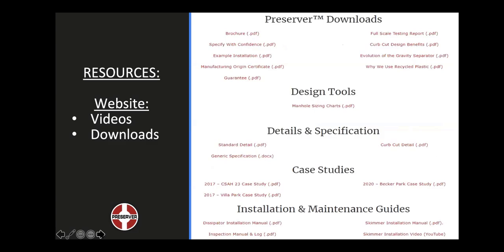Miscellaneous information at the top there, like a brochure, example installation, things like that. Our guarantee is on there. Design tool, we have manhole sizing charts to make sure that the angles of the pipes coming in and out, size of pipes and everything can fit into a certain size structure. Just mechanically, is everything going to fit in there? Specifications, case studies, install and maintenance guides, and videos. A lot of good information on the website.